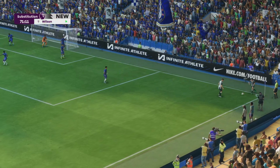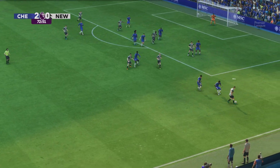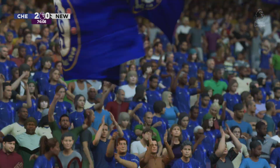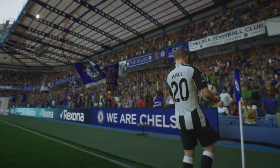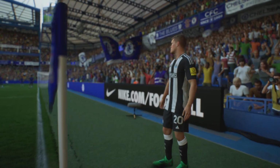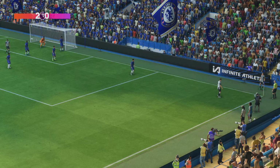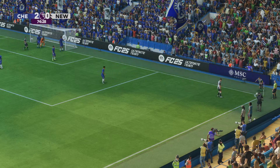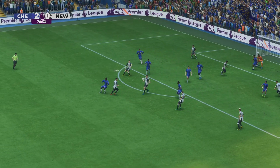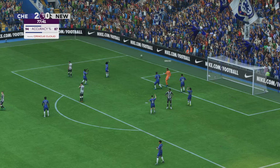And it's a short corner. Decent delivery. Unable to find anyone with that. Oh, and he's left his man behind. Over the dead ball line, Newcastle corner. And it's a short one. Played into the penalty area. Promising position, this. Having a try. Brilliant work by the man in goal. That's a top stop.